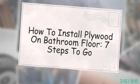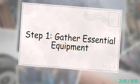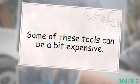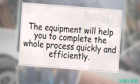How to install plywood on bathroom floor, 7 steps to go. Step 1. Gather essential equipment. To begin installing plywood, you need to assemble some essential tools. Some of these tools can be a bit expensive. The equipment will help you to complete the whole process quickly and efficiently.